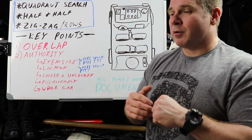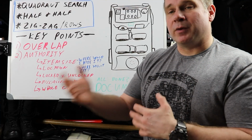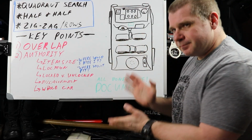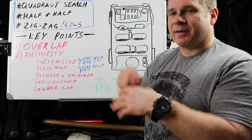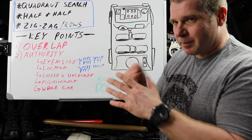So if you're a tow truck driver or you're a cop who's having a vehicle towed and you're going to do an inventory search of the car, do your paperwork for the search. There's going to be a box on there where you can write down what you found. Inventory search revealed, blah, blah, blah.